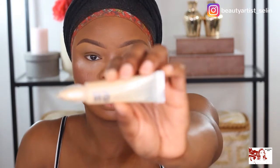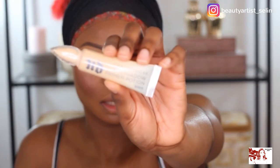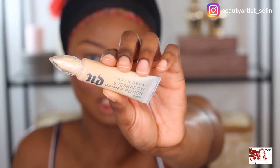Prime my eye for my eyeshadow to pop out properly. I'm going to be taking the Urban Decay primer potion. This one is in Eden. I'm using this eyeshadow base because it has a lot of pigment and it's a little bit light, so it's going to give me extra coverage when I'm going for any bright eye look. I always love to use this base. Apply that all over my eye. Taking my Juvia's Place brush.